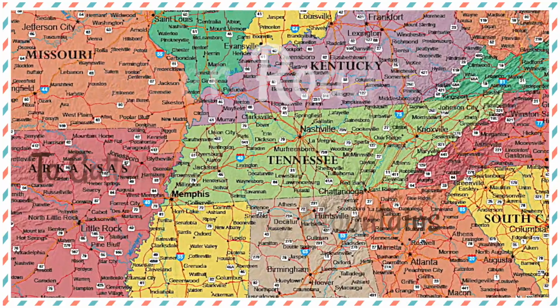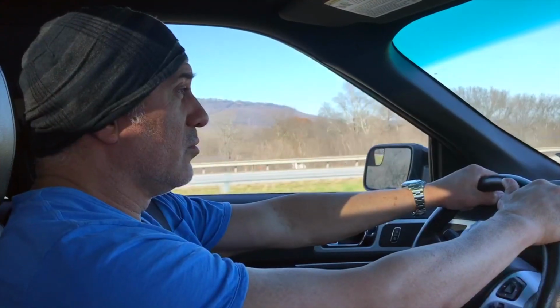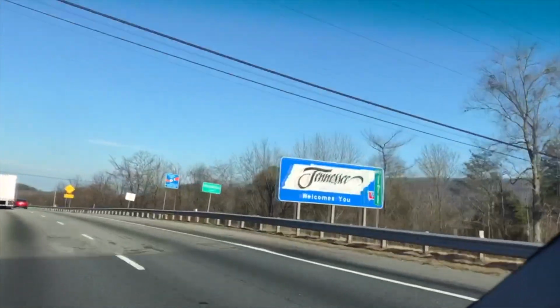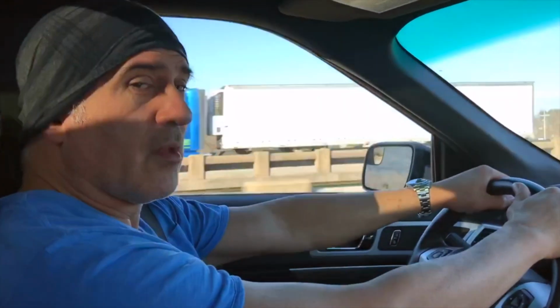We are off onto another fearless adventure, and this time we keep it simple and take a road trip to Tennessee and visit the Smokies. The Great Smoky Mountains, that is.